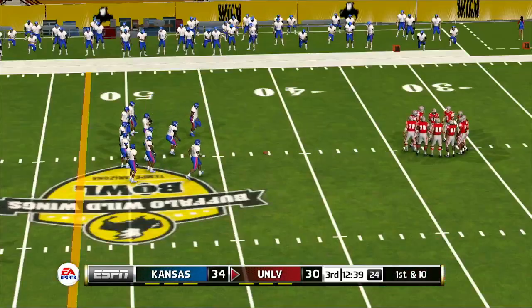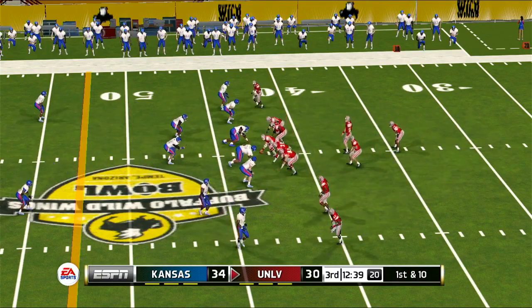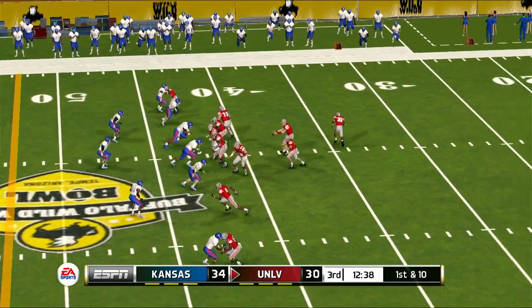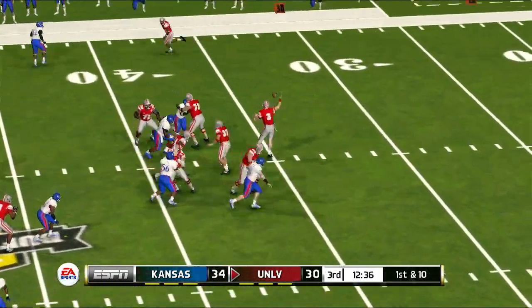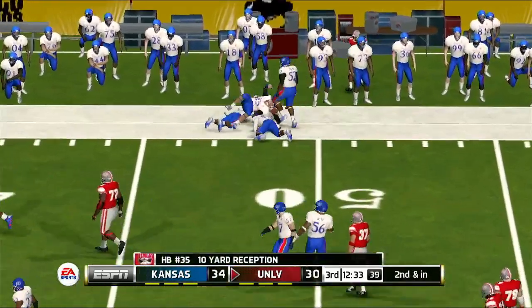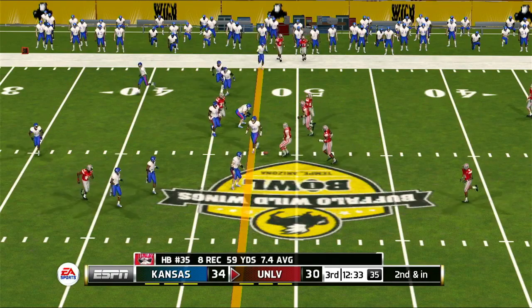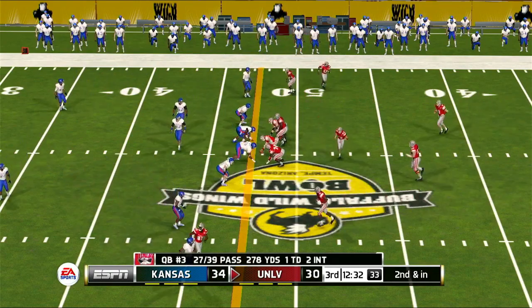There's still plenty of time to keep running their offense as usual here. I don't think they need to feel any anxiety about trailing. Fires out quickly to the tailback. Knocked out of bounds at the 48-yard line. That's good for a gain of 10 yards. That will make it second and inches.